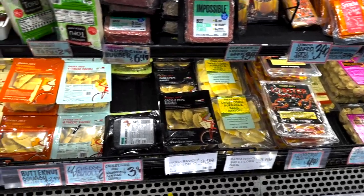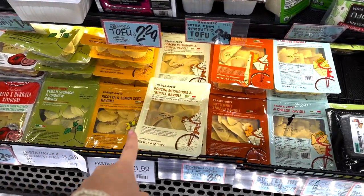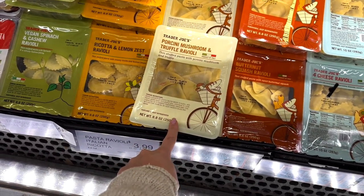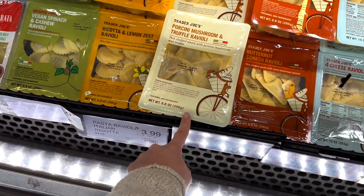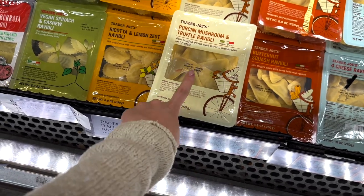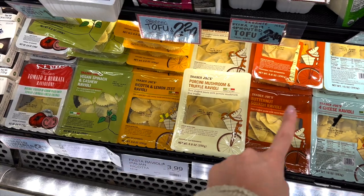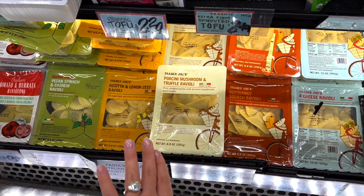Before, I would definitely grab one of these raviolis. This mushroom one always reminds me of Bella Swan when she eats mushroom ravioli on the first date she had with Edward, basically. That always reminds me of this, but I like having these raviolis and just throwing them in the freezer, and it's such an easy meal idea.